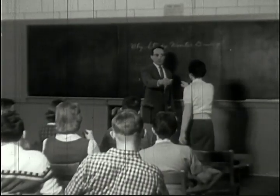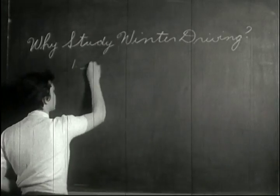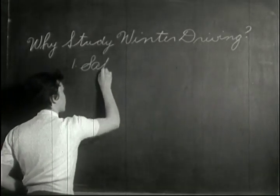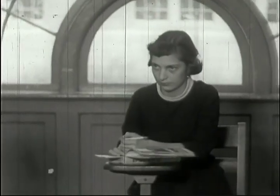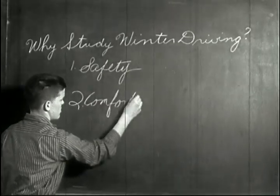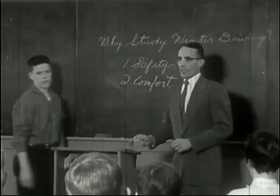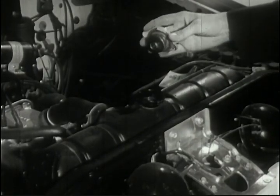One way to meet the challenge of winter's accident toll is to teach driving techniques in high school. Let's look in on a winter driving class at the Burlington, Vermont High School and see what we can learn. Why study winter driving? The emphasis is on safety and comfort. Lesson number one is to get your car ready for winter.